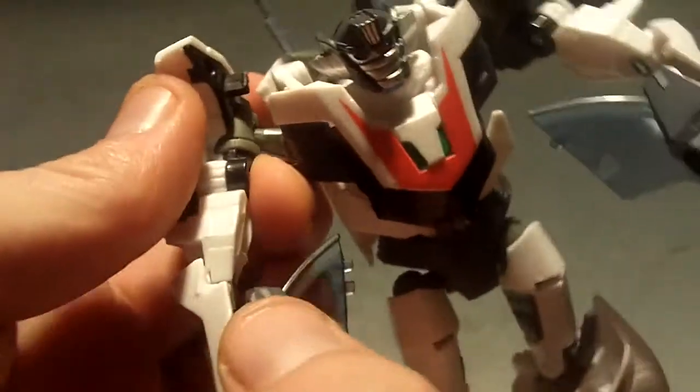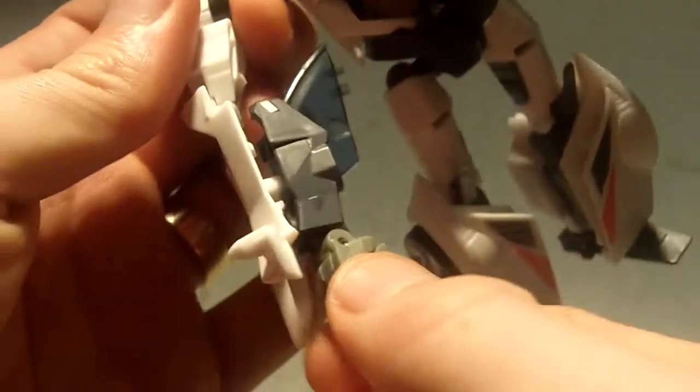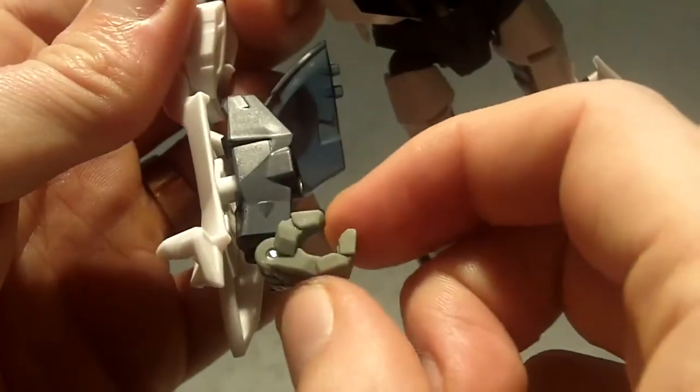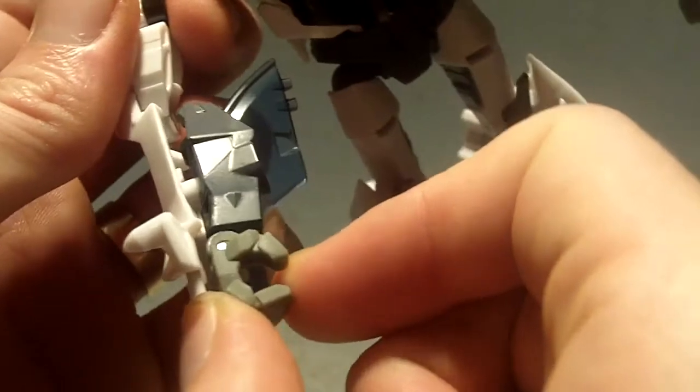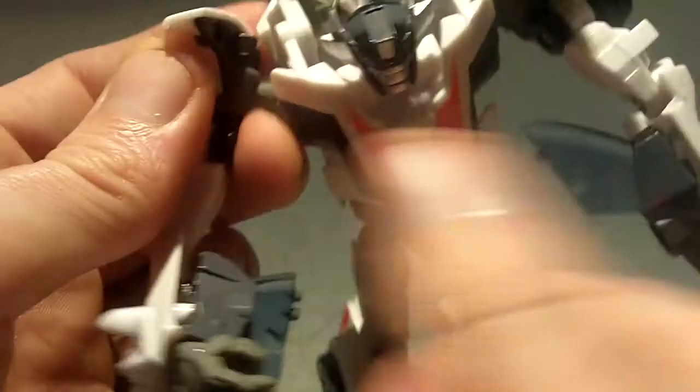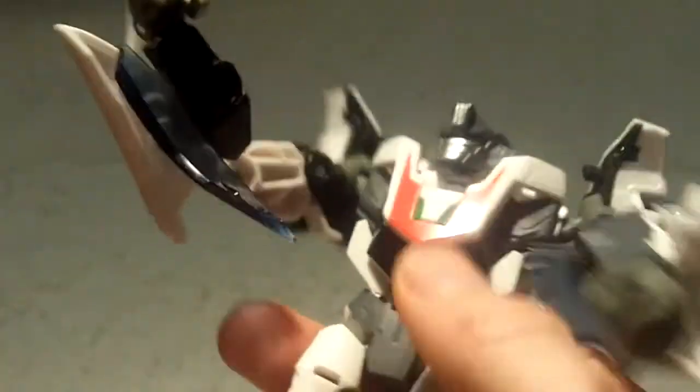Okay, articulated elbows. Nothing on the bottom half here. The hands do have a twist to them though. So he's kind of got ankles and he can go in and out as well. It's part of the transformation, but it doesn't look too horrific, to be fair. Okay, same on that side.